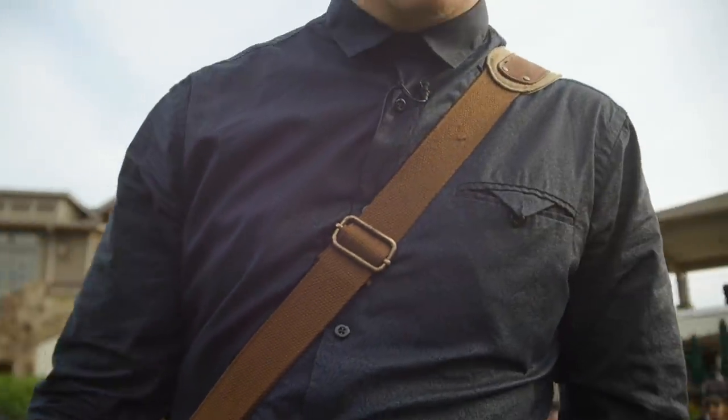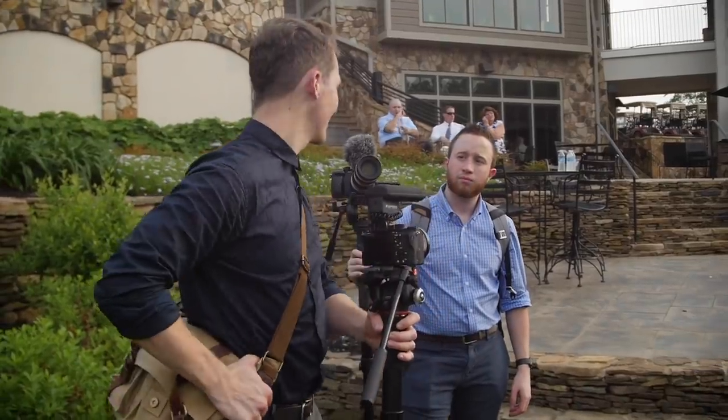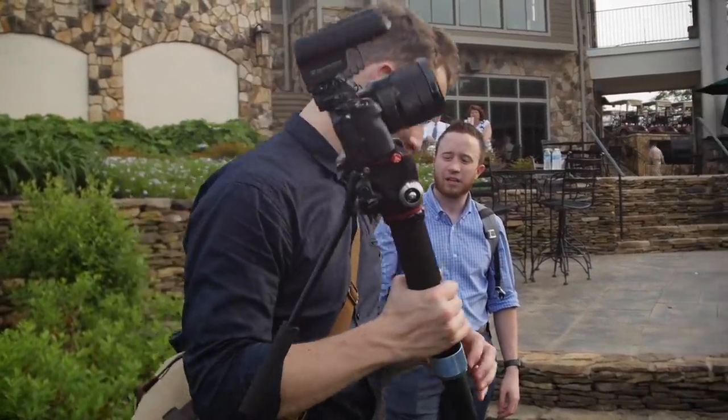Monopod legs suck, dude. Yeah, they really do. It'd be better just not having them, you know? My little purse. It's like a man purse. It does the job.